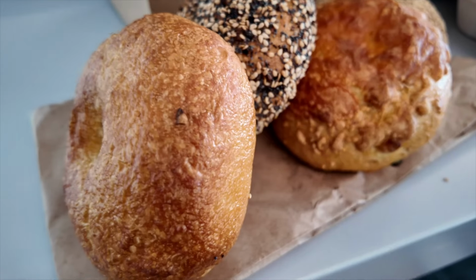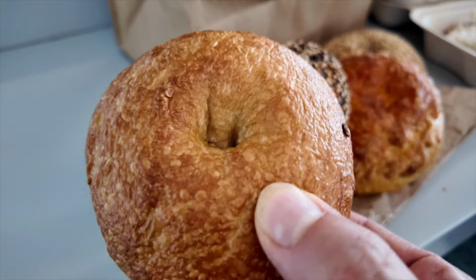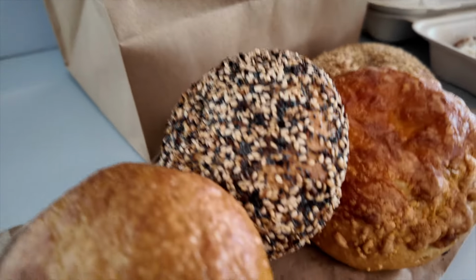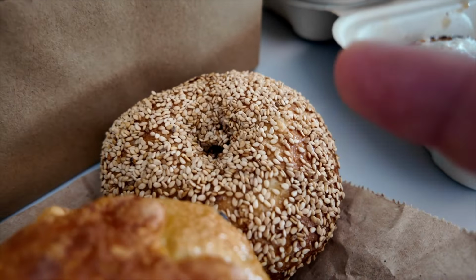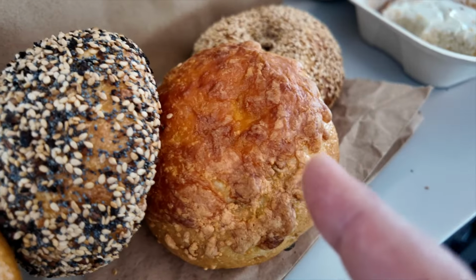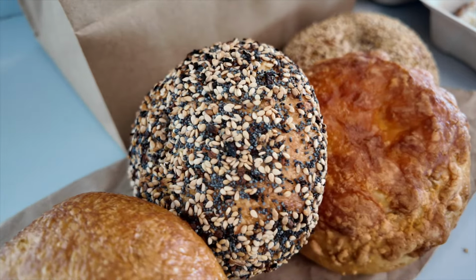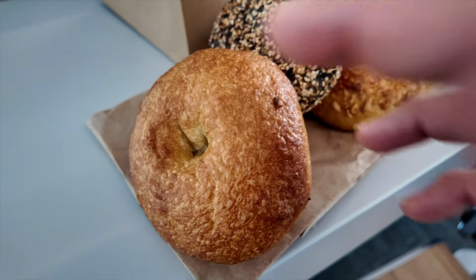Let's go. I just realized I didn't vlog the actual bagels themselves, but we've got the plain, which doesn't look plain, it looks amazing. We've got the everything, the cheese, and then we've also got the sesame. I think this one's gonna be the girl's favorite. This one was amazing on sandwiches, and then we had this one on the tomato. But look at the plain, look how awesome that is.